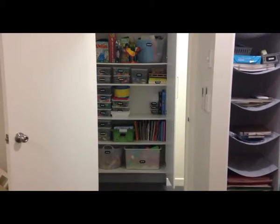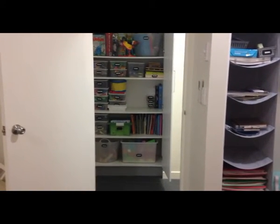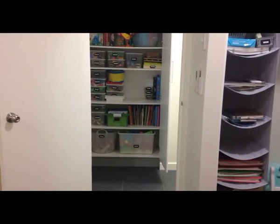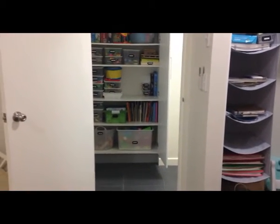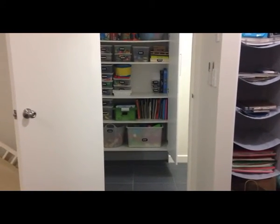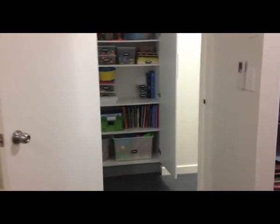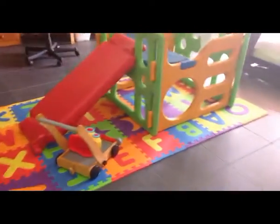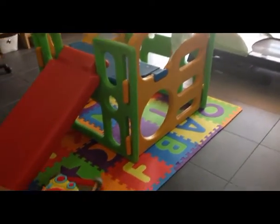It's just going to be easier for everybody to come and pick out the 2 toys that they want to share with everybody for the week. And once I get the playroom set up, I'll show you that as well. I've just got to re-sand the desk, so I'll walk you out and I'll show you where I'm at with that.